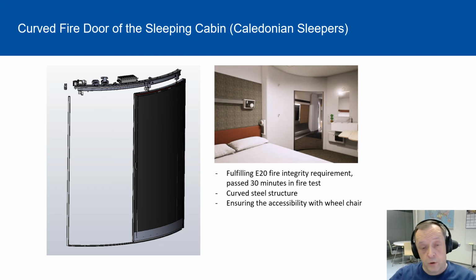We can do a curved door also with fire integrity, surprise, surprise. And this one was supplied to Caledonian Sleepers in UK and in trains made by CAF, fulfilling E20 fire integrity requirement, and it actually passed 30 minutes in the testing event. Curved steel structure, ensuring also the accessibility with wheelchairs. So fire, UK, and TSI PRM compliant altogether.